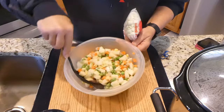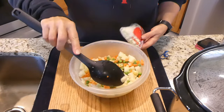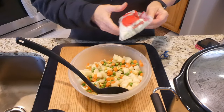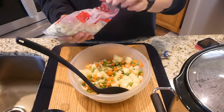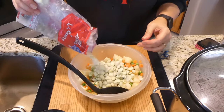These are the vegetables, the potatoes I chopped up and the vegetables I took out of the freezer. I want more vegetables. There's not enough vegetables in there for me. So I went into the freezer and I found some baby limas. So I'm gonna add some baby limas to mine.